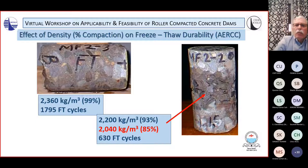Not only is the freeze-thaw performance of RCC impacted by entrained air, but also by compaction. To the left is a fully compacted air entrained RCC core that had about 1,795 cycles of freeze-thaw resistance. To the right is one where the overall compaction was about 93%. However, in the center along lift lines, the compaction was about 85%, and the freeze-thaw durability was reduced to about 630 freeze-thaw cycles. Thus, both air entrainment and percent compaction impact the overall durability of RCC in freezing and thawing.